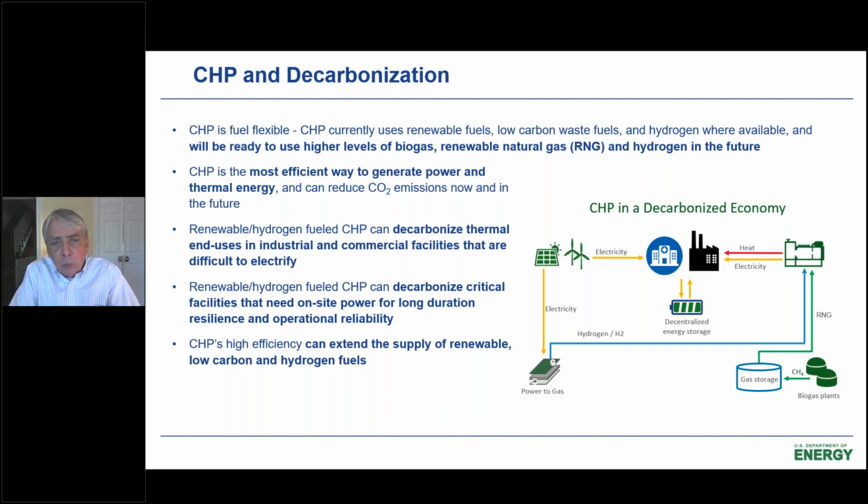And again, CHP fueled by renewable natural gas or low to no carbon hydrogen fuel can decarbonize thermal end uses in industrial and commercial facilities that are going to be difficult to electrify, or in some cases extremely expensive to electrify. Renewable hydrogen fueled CHP may be a more economic and just as effective path to decarbonizing those operations. Similarly, renewable hydrogen fueled CHP can decarbonize critical facilities, hospitals, places of refuge, things like that, that need dispatchable on-site power for long duration resilience and operational reliability. Gavin talked a lot about the resilience benefits of CHP, and those benefits can still be there based on low to no carbon fuel.